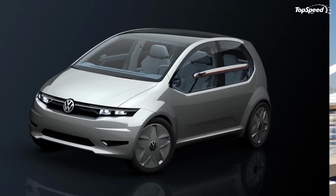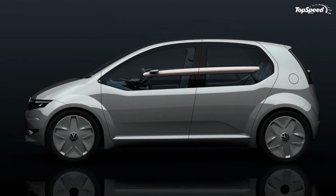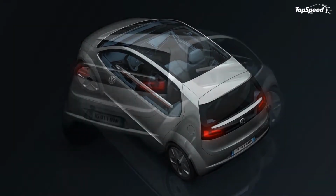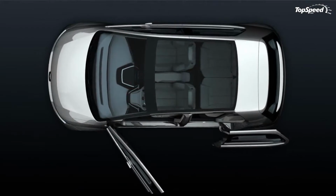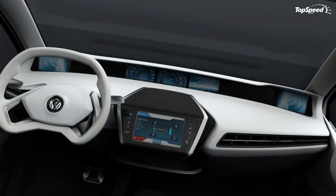Whereas the Tex is a coupe sports car concept, the Go Concept is a slightly bigger MPV vehicle that shares the same 2,700 mm wheelbase as that of the Volkswagen Passat. Powered by the German manufacturer's own Blue E-Motion electric system, the Go Concept can cover a distance of 149 miles on a single charge without emitting a single breath of CO2 emissions.